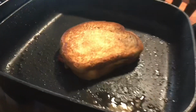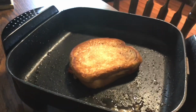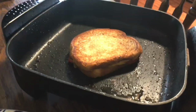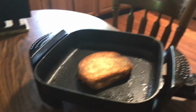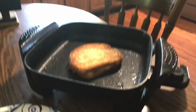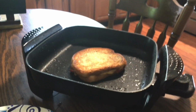All right, guys, this looks so good. I'll show you when I take it out. It's just about done. A couple of minutes and everything will be melted, and it's gonna be a delicious lunch, breakfast, dinner. Throw it with a little bag of chips. Really a good, reasonable meal. Like I said, make it however you want. It's really a cheap, economical meal.